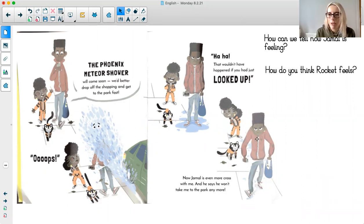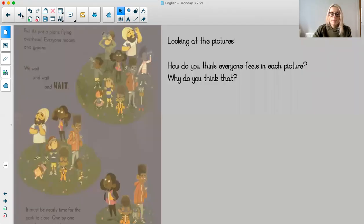How do you think Rocket feels in this picture? I think she looks quite excited there and then a little bit shocked. And then she's laughing, isn't she? And then this one, oh, I think she's a little bit worried. I think she's a bit upset because look, he says he won't take me to the park anymore. Poor Rocket. And have a look at this picture.